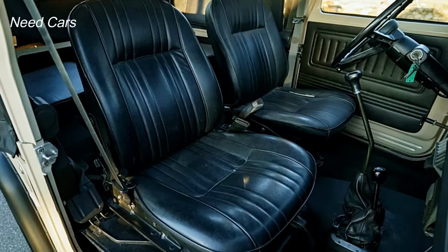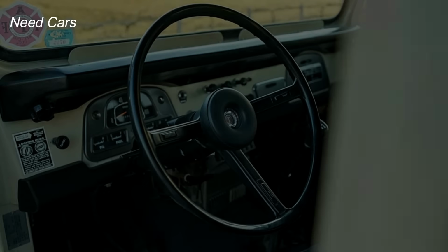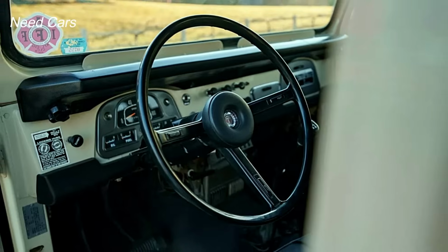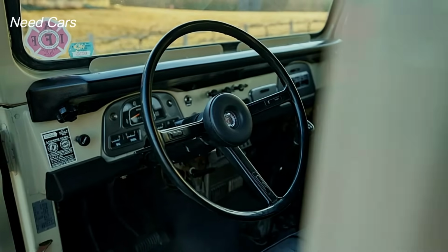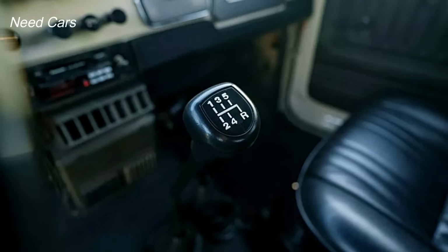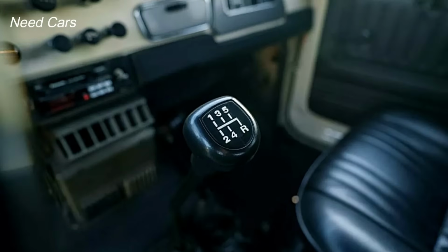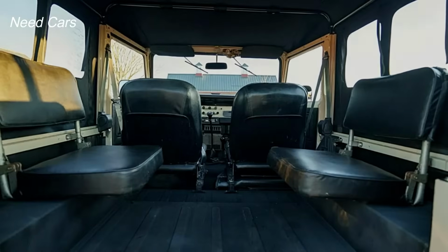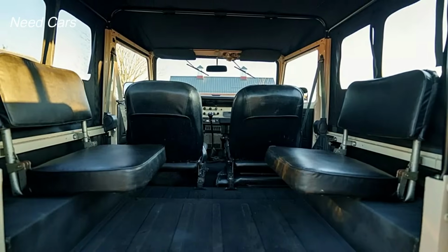For decades, the FJ40 has stood as the definitive symbol of rugged durability, admired globally for its simplicity, dependability, and unfiltered capability. But now, this classic off-roader has been catapulted into a new realm, blending vintage charm with modern mechanical muscle. Legacy Overland began by stripping the FJ40 down to its original frame.